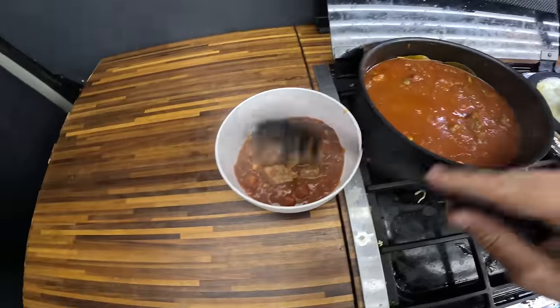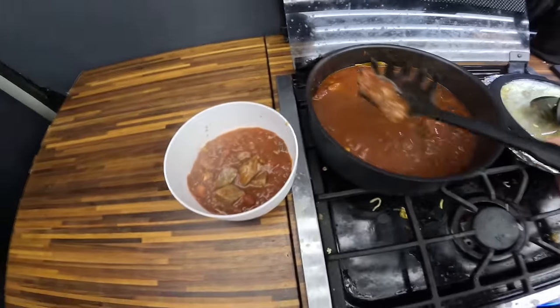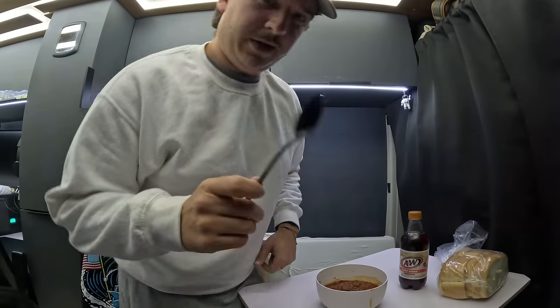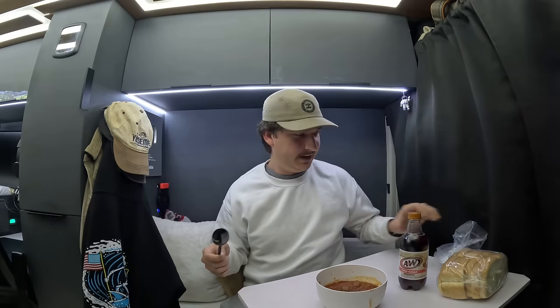Trying to avoid the bay leaves. I think you're technically supposed to fish those out, but whatever. Shouldn't have picked a spoon with a hole in the bottom. And I decided while I was sitting here waiting for that stew to finish boiling that I'm just gonna wait till tomorrow to do my dishes. I don't feel like doing them tonight.